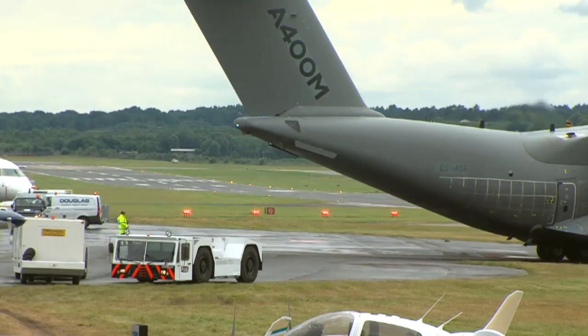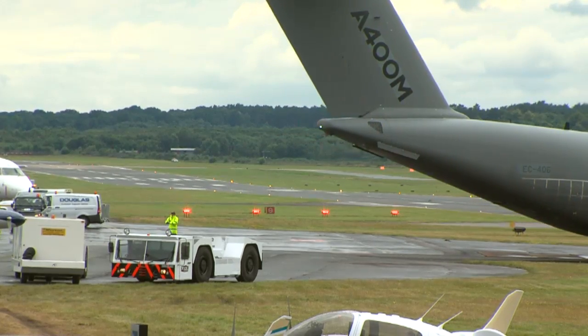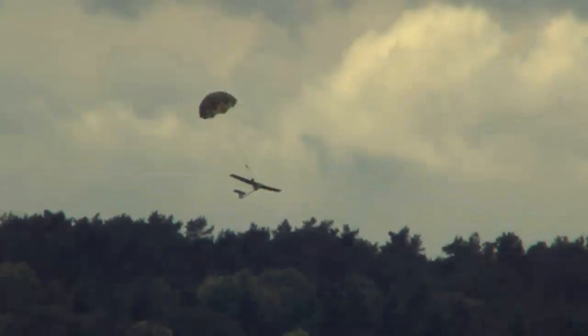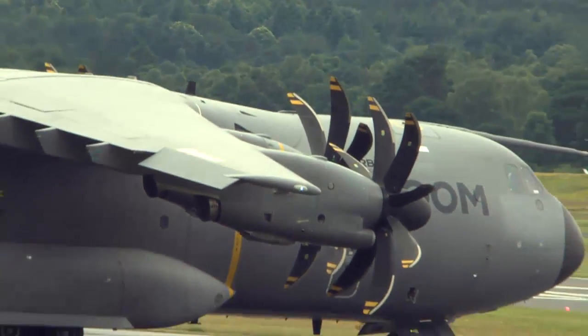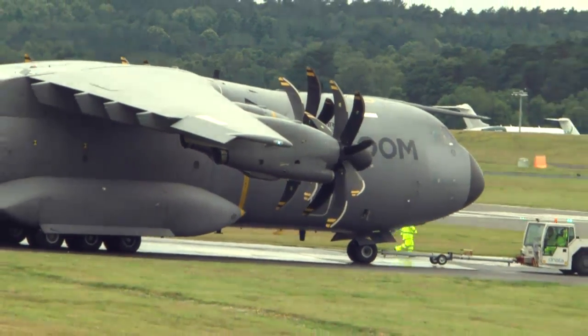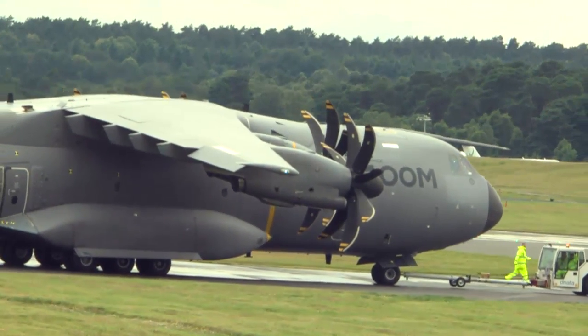There he is, coming down by parachute. See, like a wind drift indicator. Look at that, perfect.